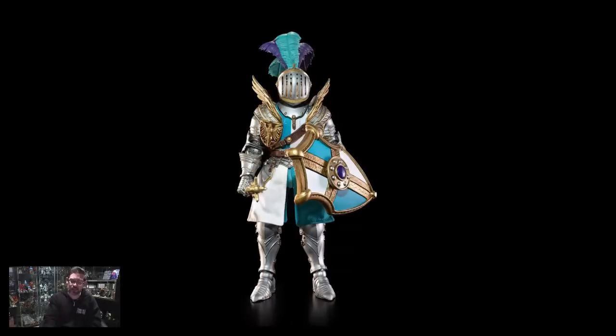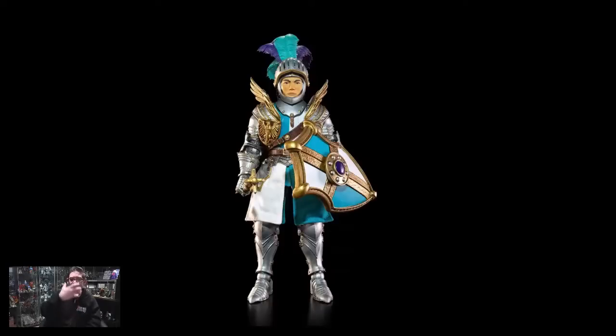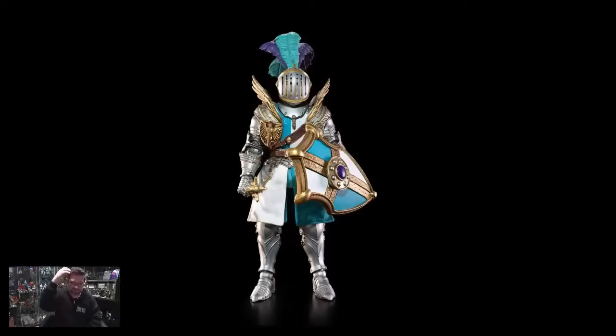He's got this helmet. So you can see here, he's got the visor that comes up and the visor that comes down. It's kind of hinged. Totally cool look there. So you can display him either with it up or with it down.